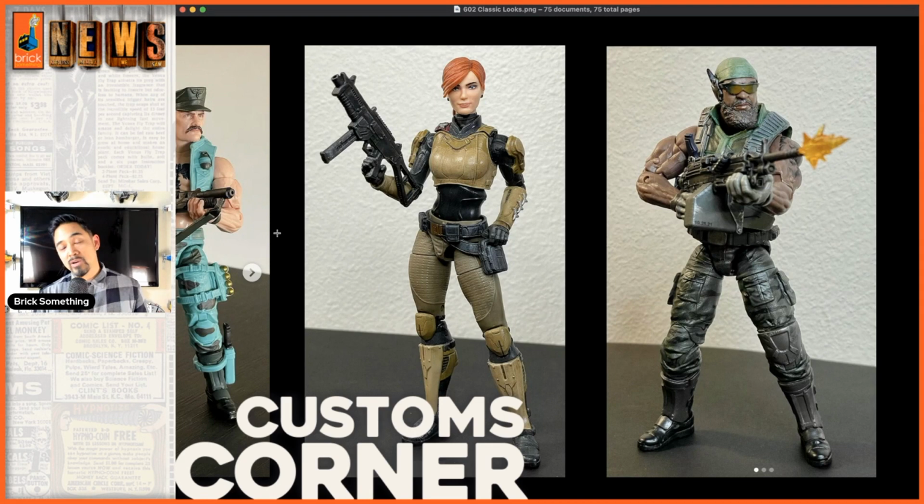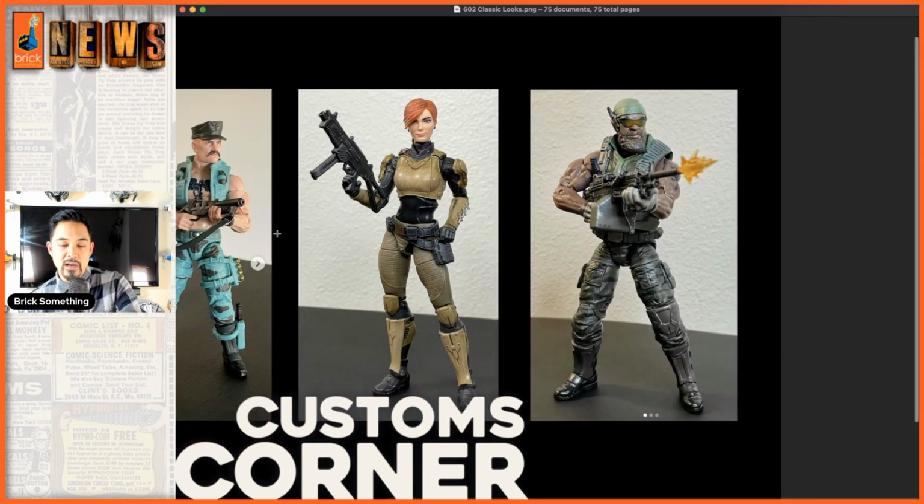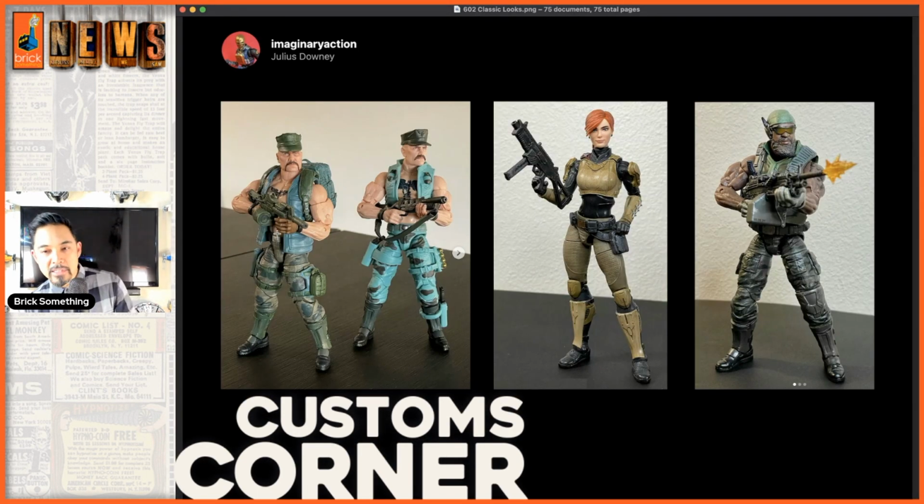And on the right, he took one of the many Roadblock figures that Hasbro wanted to offer us and turned it into a Heavy Duty. Really cool stuff. And you can see all the painting that he's put into these things to really bring out some of the sculptural details that are there that maybe we just don't see. All right, what else do we got?